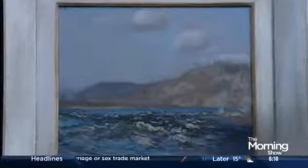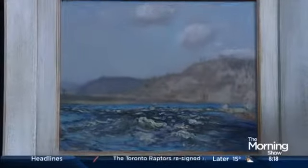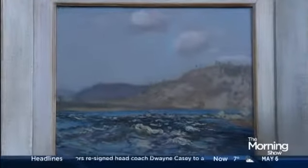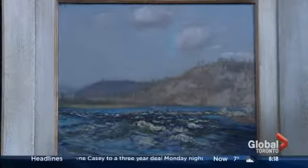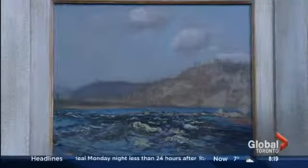This is a work of art that is believed to have been from the period of the Group of Seven, from the 1920s or 30s, very much in their style. We call it 20th century Canadian artist. Carries a value of $600 to $800, but if it was identified as a member of the Group of Seven, right away it would be $20,000 to $30,000.